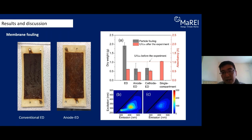And we also checked the variation of the dissolved organic matter using the UV absorbance at 254 wavelength. We find that the concentration of the dissolved organic matter decreased, and we checked the EEM to check the conversion of the dissolved organic matter. We find two peaks, which are the proteins and humic acid, but the protein was oxidized and vanished, while the humic acid became weaker. So next, please.